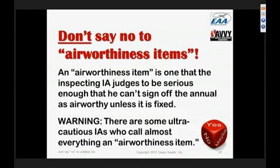The second thing we usually try not to say no to are airworthiness items, discrepancies that the mechanic has specifically identified as an airworthiness item. Now, an airworthiness item is one that the inspecting IA judges to be sufficiently serious that he can't sign off the annual as airworthy unless it's fixed. And anytime we put our airplane in the shop for an annual and ask the shop to give us a discrepancy list, it's really important to make sure that they identify which of those discrepancies are airworthiness items and which aren't. Generally, in my experience, maybe 20% of the discrepancies that are found in an annual tend to be airworthiness items. The rest are discretionary.